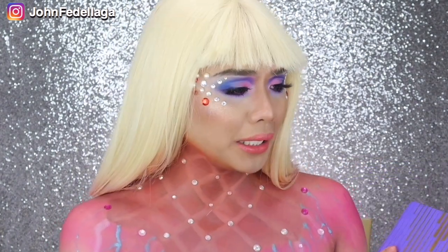May pagka-muddy na nangyayari. Unlike dito, wala akong nakita. I really like how it's blended. Mas maganda yung formula na meron to kesa dun sa ibang palettes. That's what I noticed, ha? That's for me. Iba yung formula niya. I feel like it was more powerful. Wow. It's more improved than before.